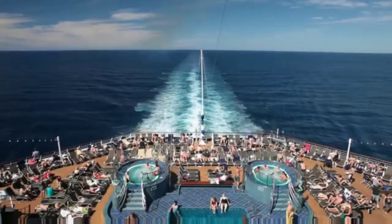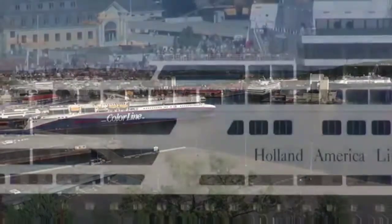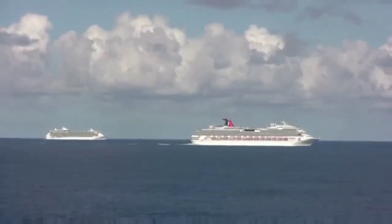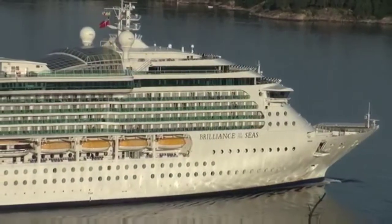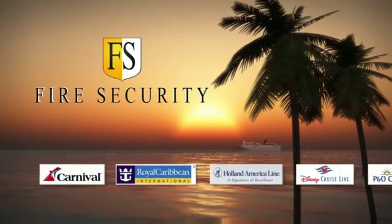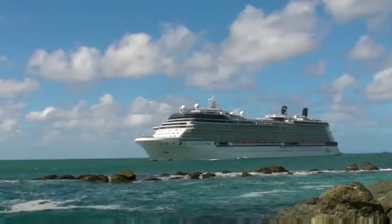Millions of people travel the ocean every year for business or pleasure. Fire Security is one of the most important partners in offering this travel as safe as possible. It is Fire Security's objective to enhance the safety of the vessel, its passengers and crew, and as such, Fire Security's products have become an international standard for the cruise industry worldwide. Since 1997, Fire Security has protected all vessels delivered to Royal Caribbean Cruise Line and Celebrity Cruises.